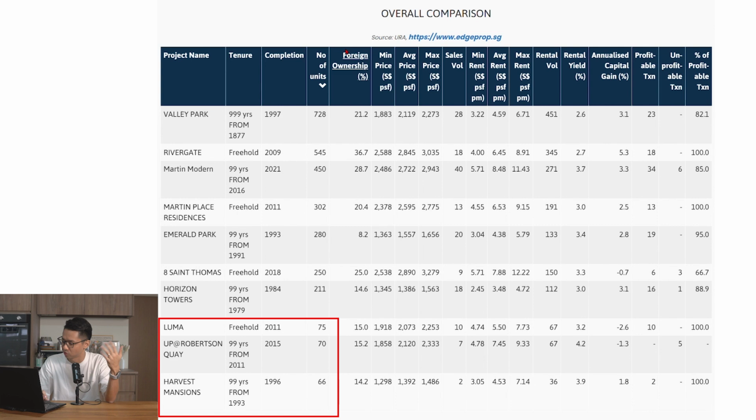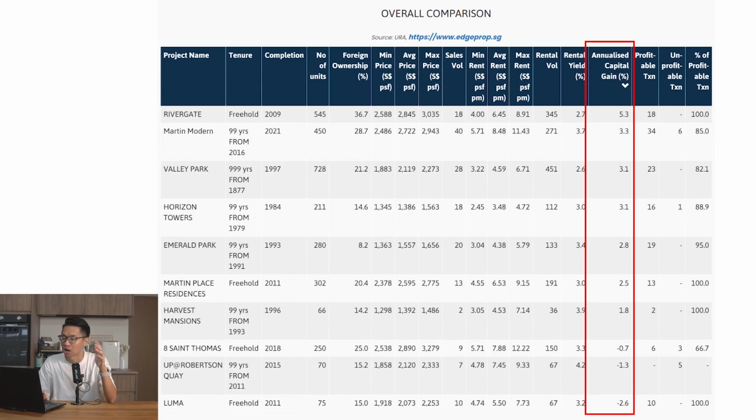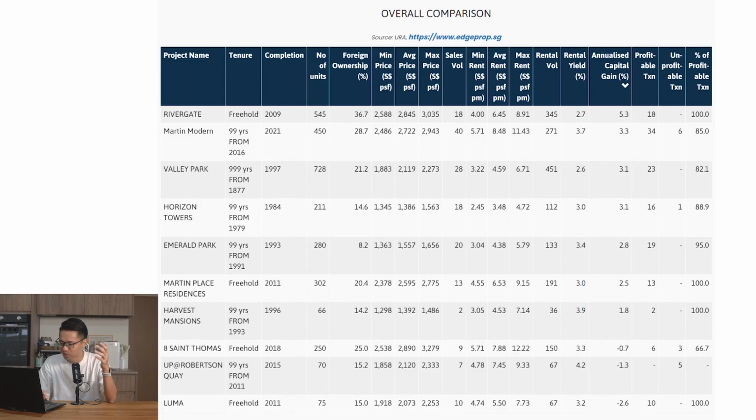And for the smaller ones, we have Luma up at Robertson Quay and Harvest Mansions, also a mix of leasehold and freehold ones. So we sort them based on the annualized capital gains to see which condo outperforms the rest. Not surprising, Rivergate topped the list, our typical freehold large development, which a lot of people like. Then followed by Martin Modern at second place, surprisingly a 99-year leasehold development, despite having a much higher average PSF than the rest. Martin Modern still performed well, highlighting that even 99-year leasehold condo that is predominantly dominated by freehold counterparts can yield significant returns.